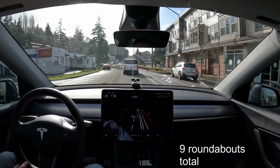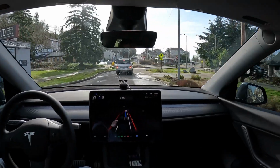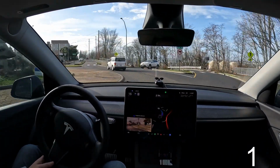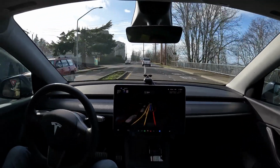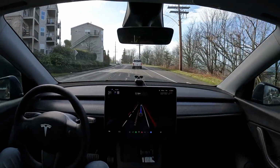So here's our first one. Let's see how Amos does. We're in full self-drive and we're headed to Fairhaven. We've got our first roundabout. Oh, okay, very nicely done with the blinker even. Good job, Amos. We almost hit the curb, but we made it through our first roundabout. So stick with me and I'll bring you the next one.